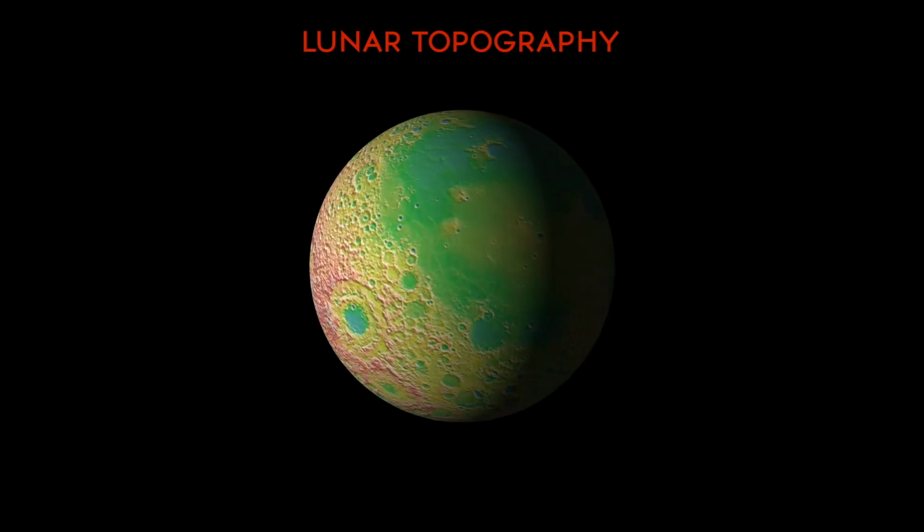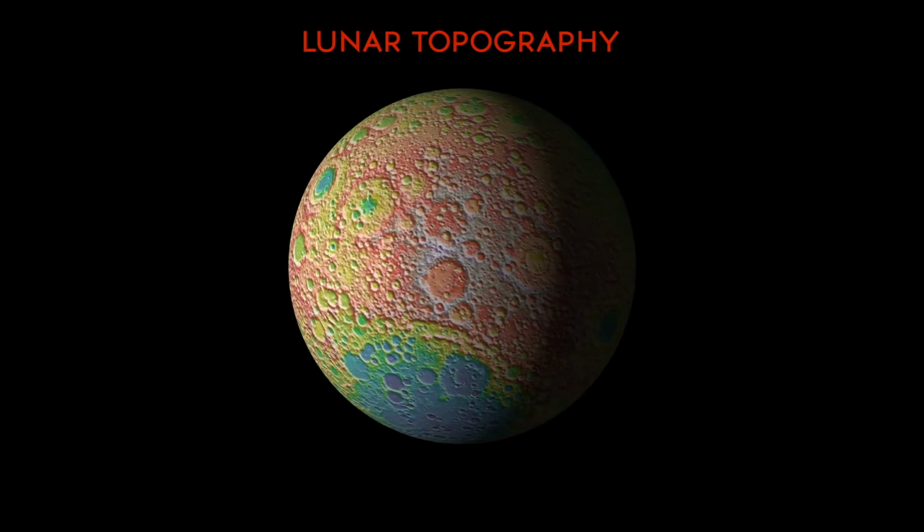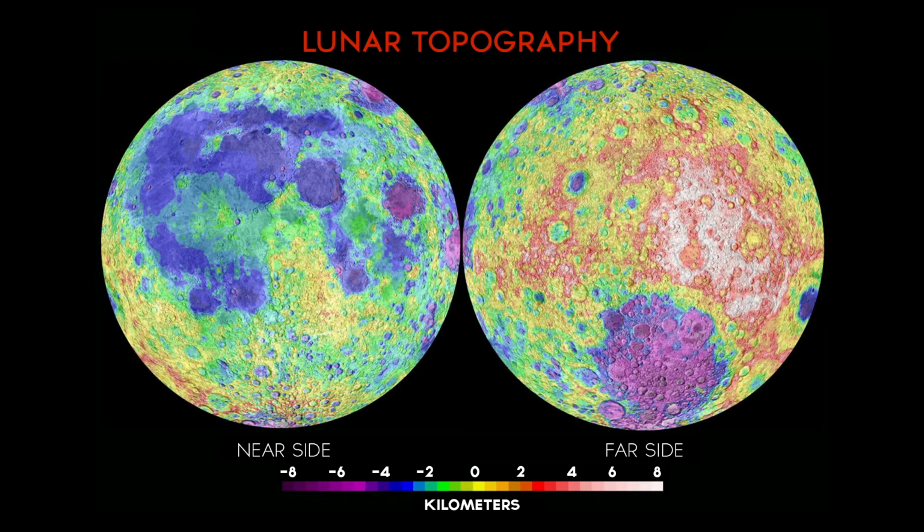Topography is an important thing that geologists think about in terms of a planet's history and its conditions, because it tells us a lot about how strong the crust is and what's happening in the interior. We now have a really, really good idea of what the topography of the moon is like. The moon is bumpy. It has extremes in elevation from as low as 9 kilometers below an established altitude and as high as 8 kilometers above that.